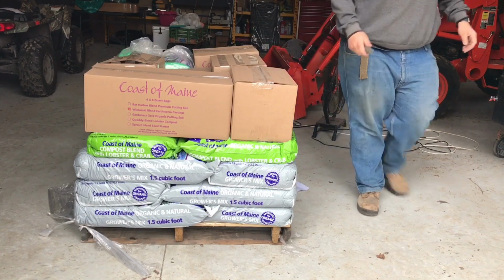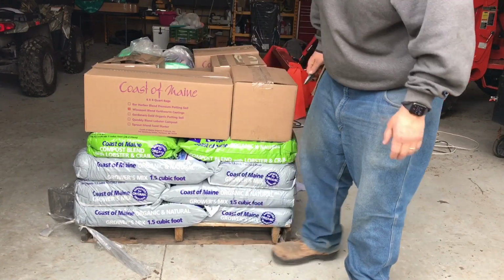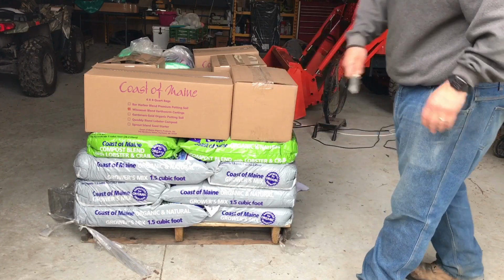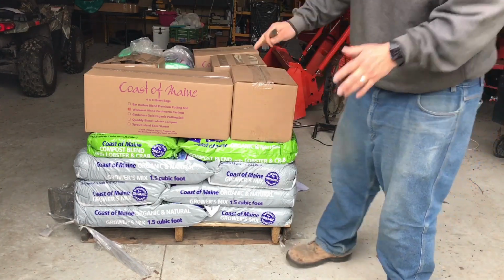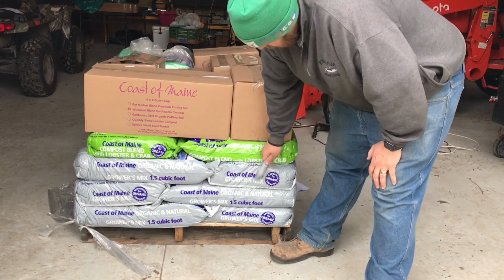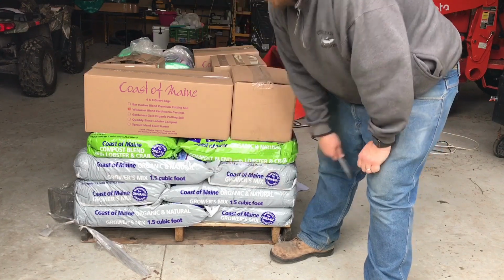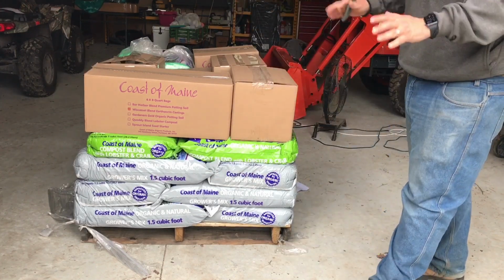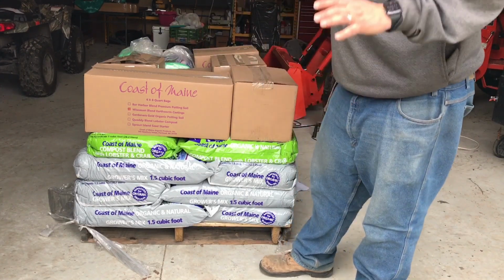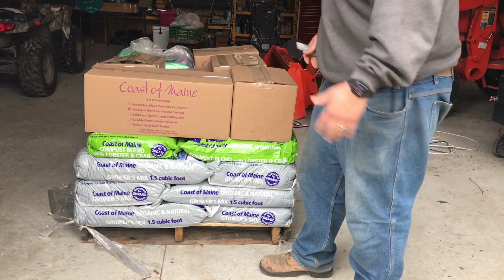Alright, so let's talk about what we have right here in the front. Well, let's start with what we already have, right? So we know this green bag, right? We've used a lot of that. That is lobster compost. Lobster compost, one of my favorite products from Coast of Maine. Here you go, the OG of soils. This is the Stonington blend from Coast of Maine, the gray bag. Everybody knows that silver bag. That is for growing the best, the biggest thing you can grow.